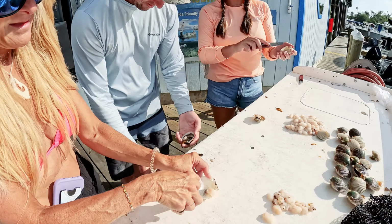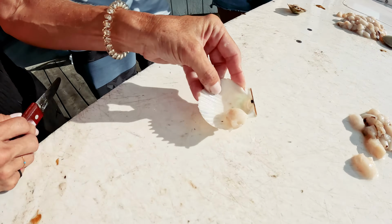Darlene, that's the best one. Now you're looking like a champ. Look good. So Darlene just got a scallop cleaned up the right way. Finally getting them right, same with me. Brandon had to give us the rundown on how to do it, and he's actually going to show y'all in a second. But look at the pile. Those are perfectly clean scallops.